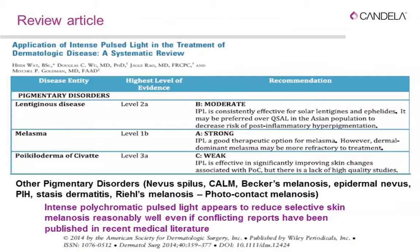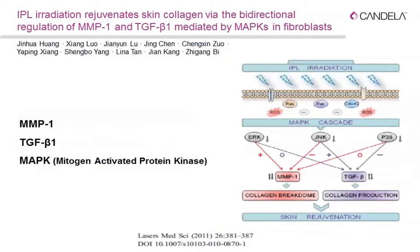Okay. This is a review article that tells you that we have the highest level of evidence to treat lentiginous disease, melasma, poikiloderma of Civatte. But I'd like to warn you about melasma, because even if you treat melasma with intense pulsed light, and according to this article the evidence is level 1B, be careful because melasma is not a static target. It may come back, and it will come back. So you need to use IPL with caution and along with other kinds of strategies. Tell the patient we do our best to control the melasma, not to treat and erase the melasma forever.